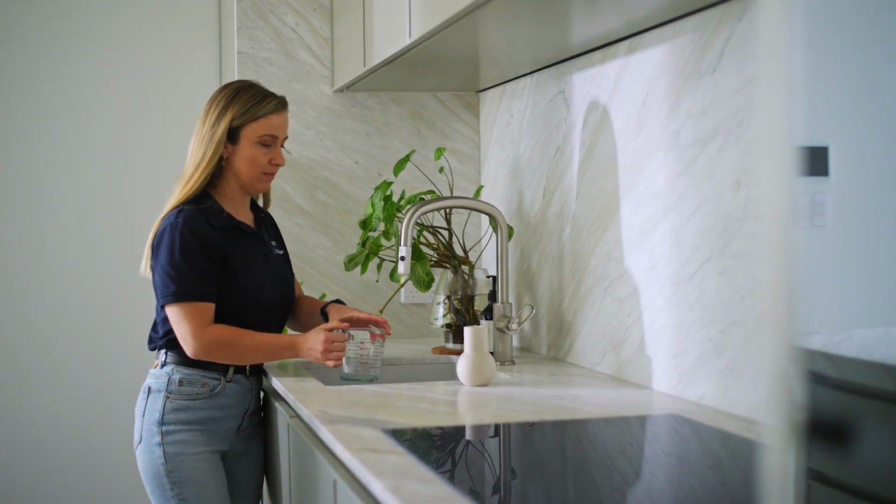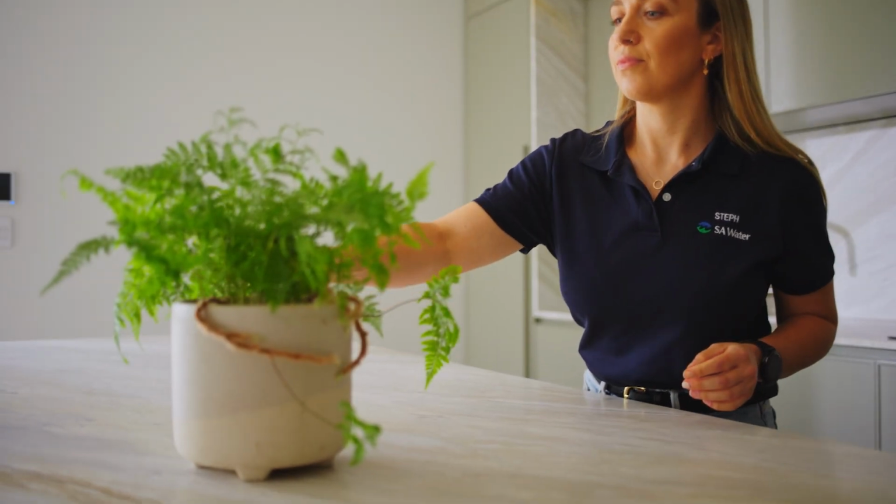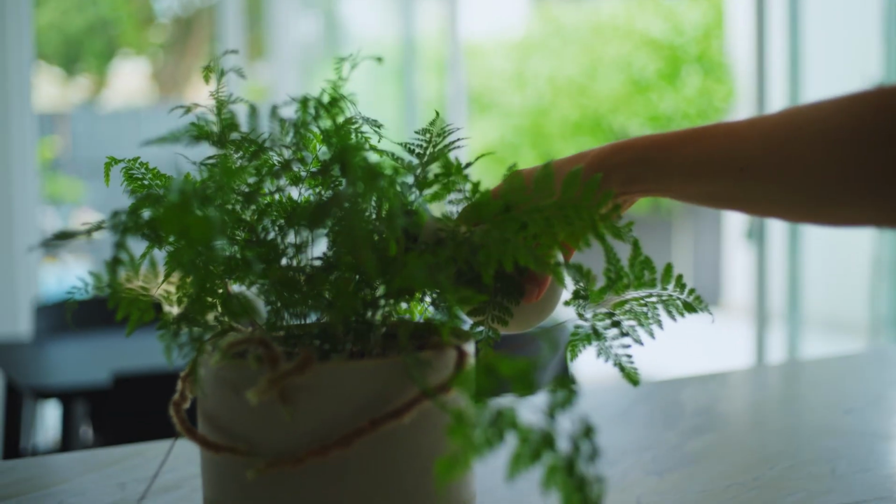And what you can do though is pop a bowl or a jug under that running water while you're waiting for it to heat up or cool down, catch that water and then go and water the plants with it outside or your indoor plants.